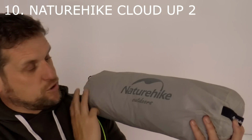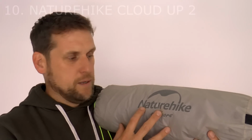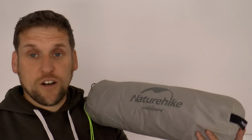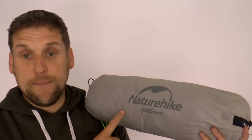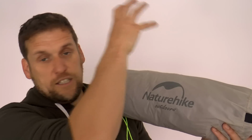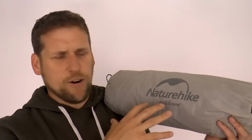And last but definitely not least, the NATUREHIKE Cloud Up 2. This has become my go-to tent just for ease of putting it up, the rigidity of it, the room inside. It was amazing to see it out-survive an MSR Elixir. I mean, this tent was taking the brunt of the wind all night, and Tom's MSR was behind me, and this tent was flattened in 60-mile-an-hour winds.